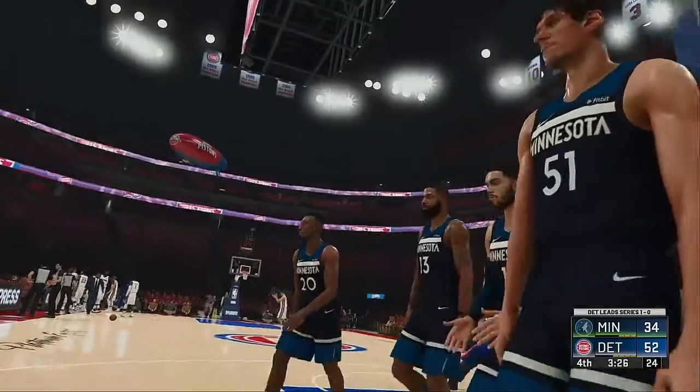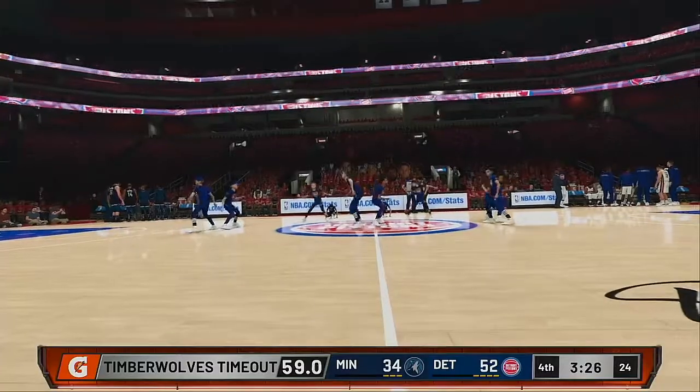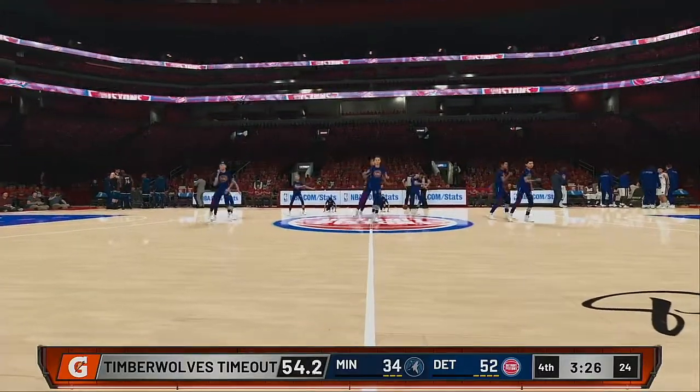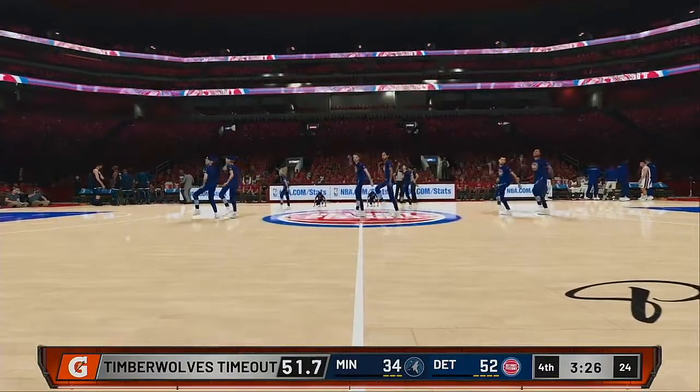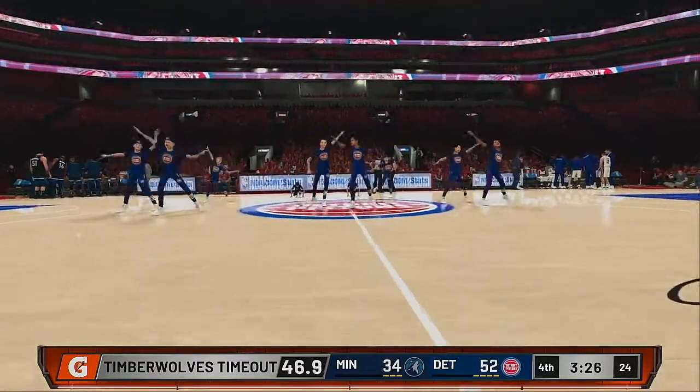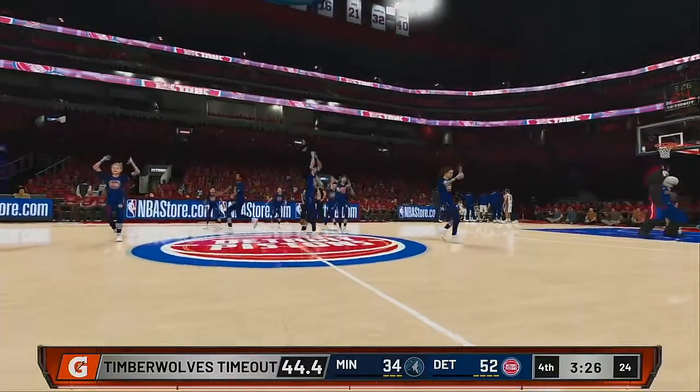And it just seems that every pass they make is leading to a score. Just great ball movement. Minnesota calls timeout. Well, it's been an express lane to the rim. Coach can't be happy about that. And, you know, I think he's going to tell them simply, we have to show more fight on the interior. That's the top priority right now.